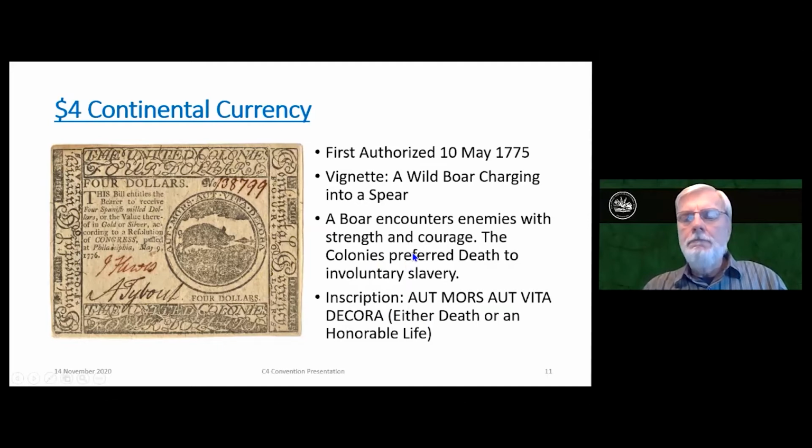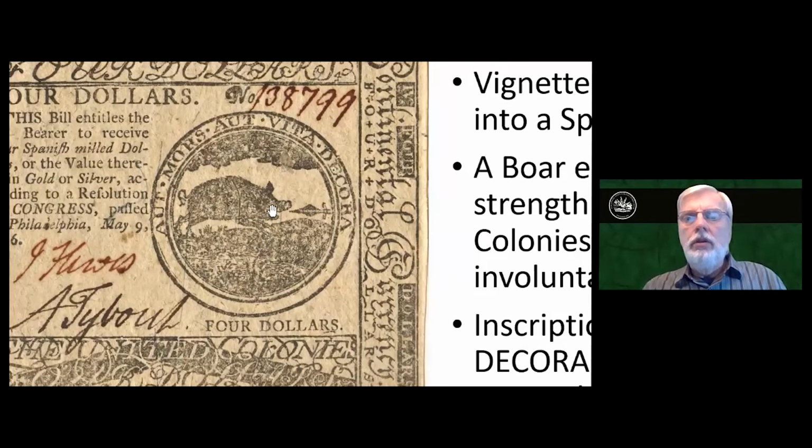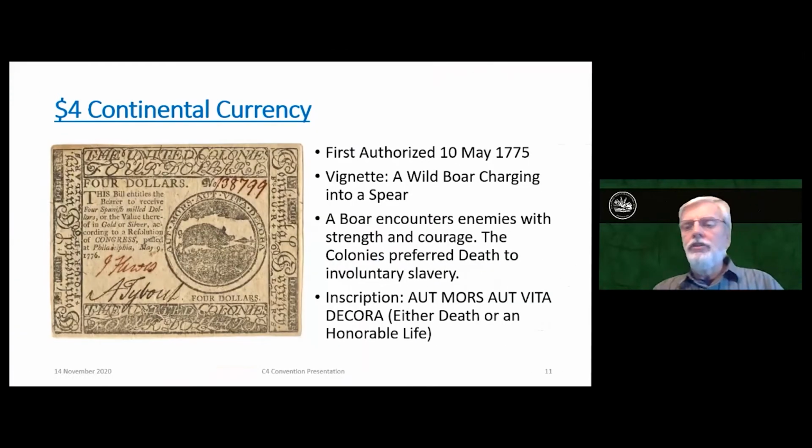These are all the first issues that were printed. On the $4 bill, we have a boar running into a spear. It doesn't look very intelligent in a way, but boars are very courageous. They will do anything to defend themselves. Anybody who has ever boar hunted, and I have not, says they are just all in. They will do anything to avoid being hurt or killed. So the boar is us being run in. We would prefer death to involuntary slavery, so either death or an honorable life.